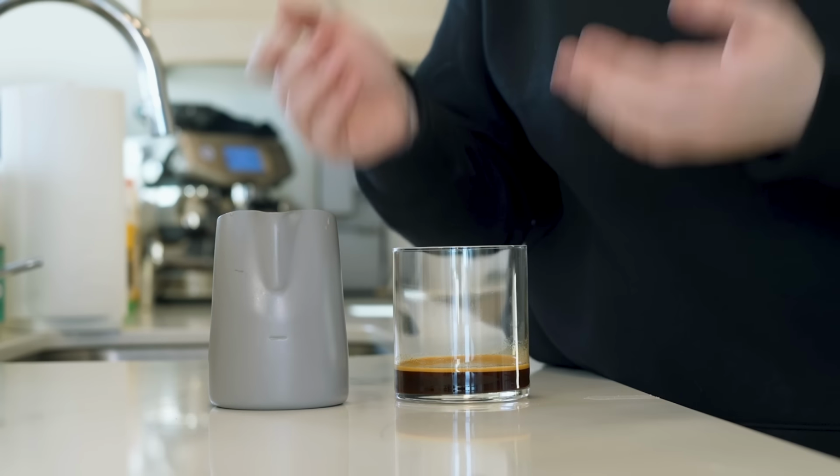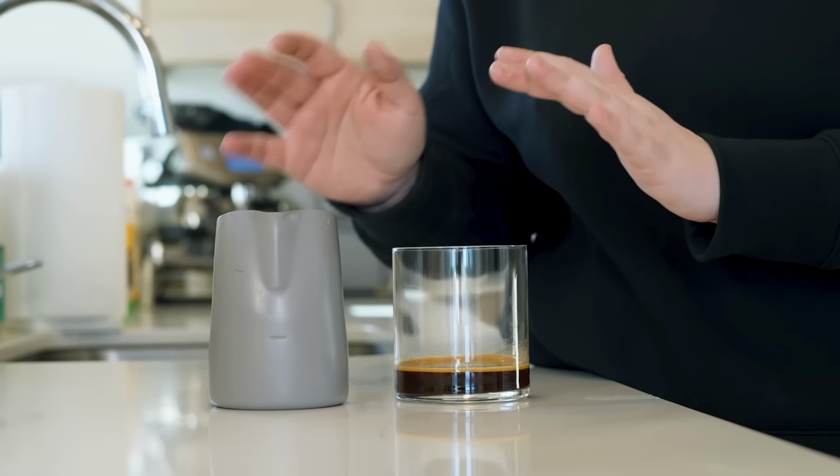Okay, we're getting towards the end here. Let's move on to the latte. Once more, as with so many of these drinks, we have a double shot of espresso. We also have, surprise, some steamed milk.